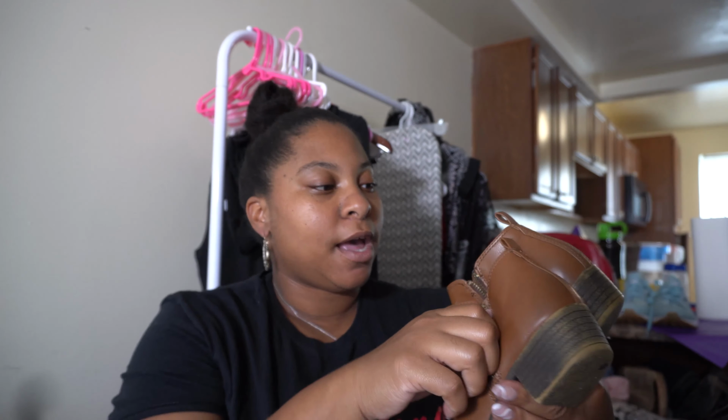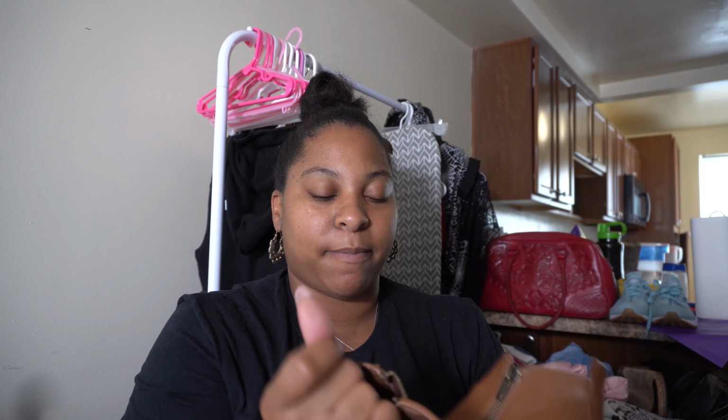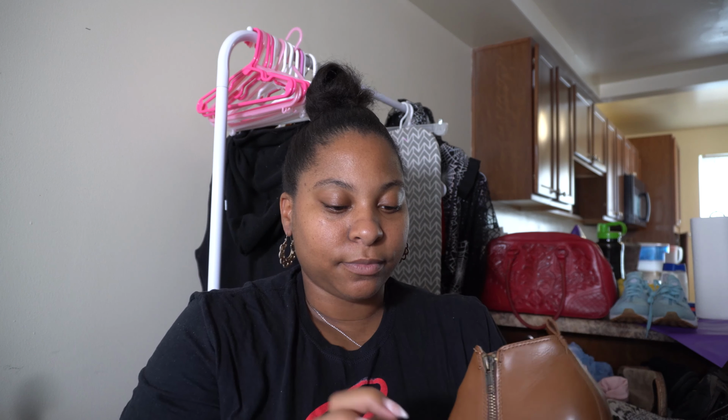So these are some Dunes boots, ankle boots. These are in excellent condition. Now I got these from the Goodwill outlet. So at the Goodwill outlet, you pay for things by the pound. You don't have to pay like store prices, like Goodwill store prices. So in the store, these were $5.99. But like I said, I pay by the pound. And I think I spent $17 for everything I purchased in today's haul. So yeah, I came out really good on these.